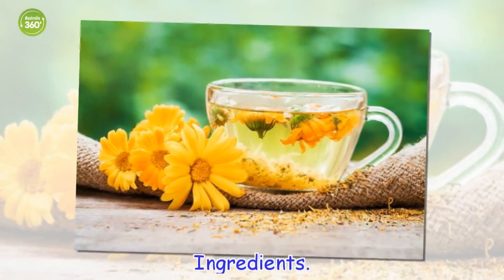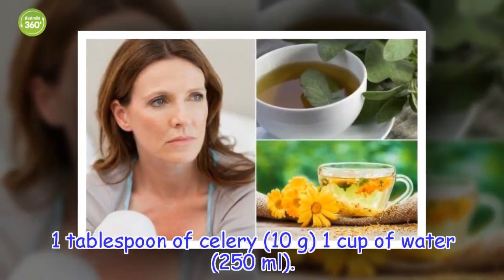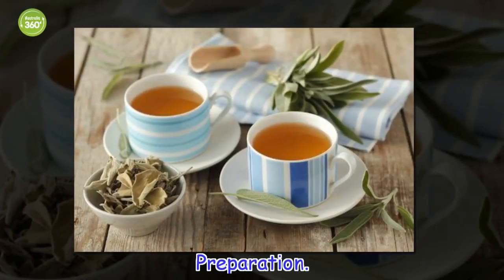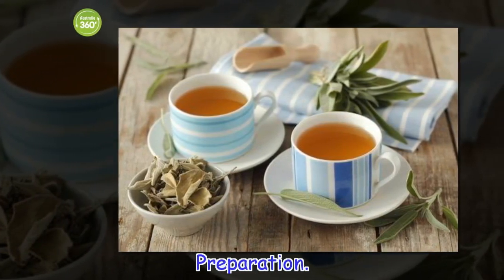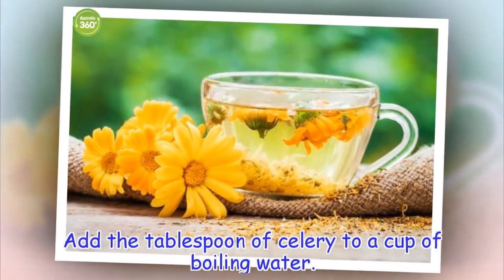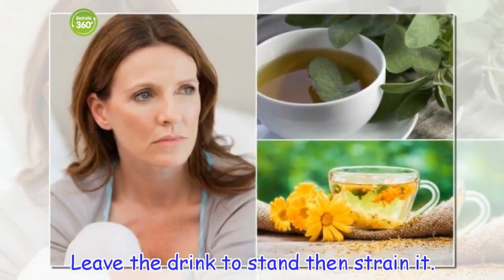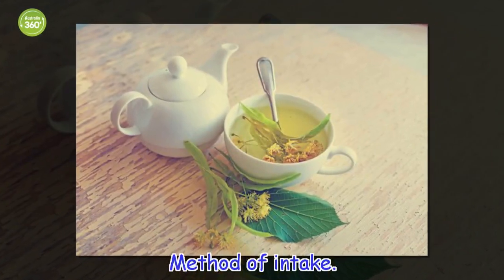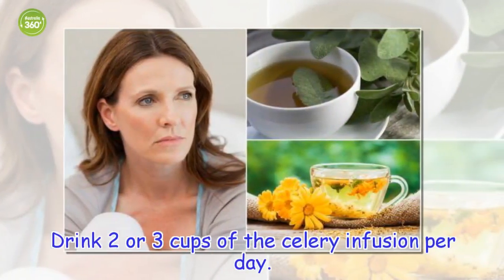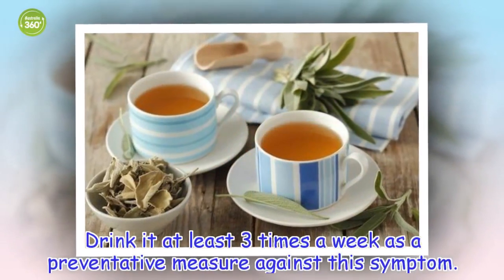Ingredients: 1 tablespoon of celery, 10 grams, 1 cup of water, 250 milliliters. Preparation: add the tablespoon of celery to a cup of boiling water. Leave the drink to stand, then strain it. Method of intake: drink 2 or 3 cups of the celery infusion per day. Drink it at least 3 times a week as a preventative measure against this symptom.